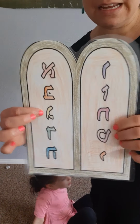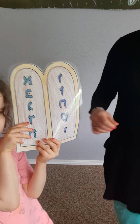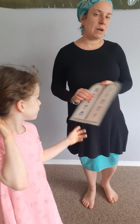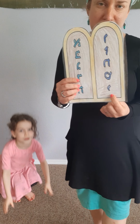Aleph, Bet, Gimel. The letters. Dalet, Hey, Vav, Zayin, Chet, Tet. And now we get to Yud. It's my favorite letter. Well, one of my favorites. But on this, it's my favorite. And you see Yud, he is itsy bitsy. He is taller than everybody, smaller than everyone else.